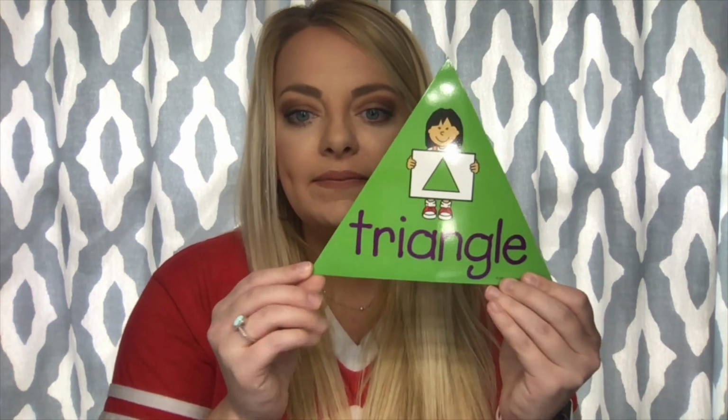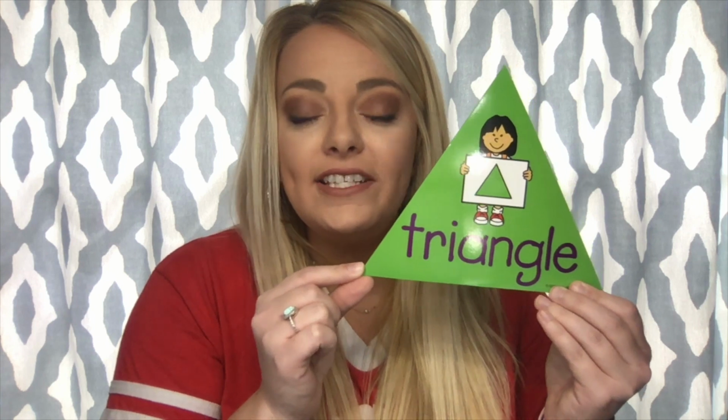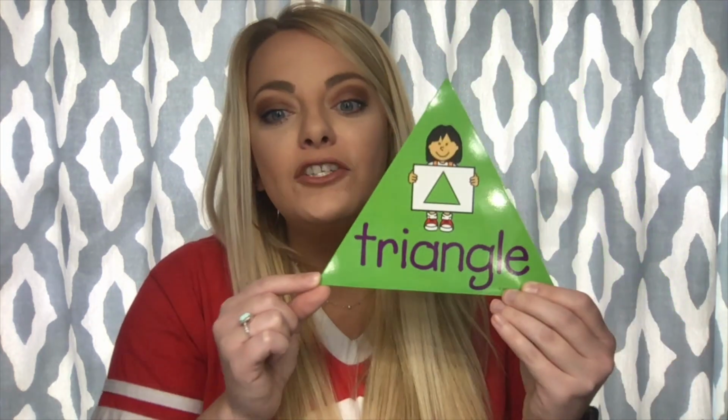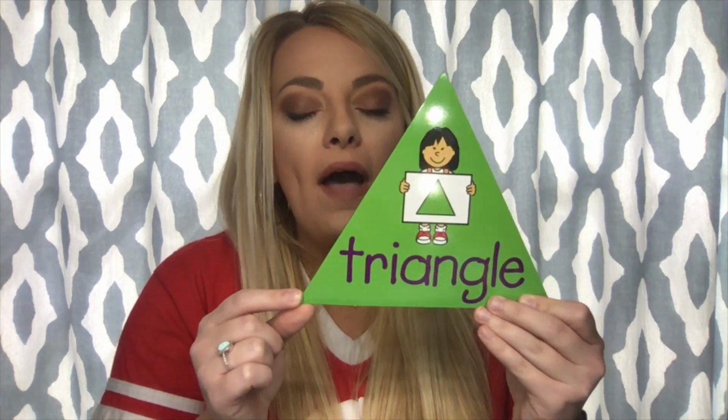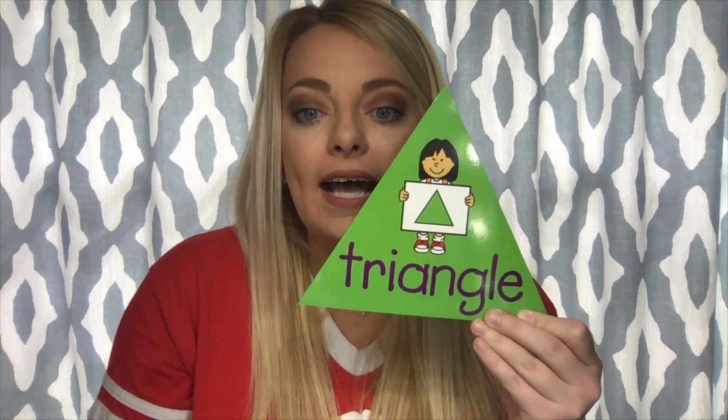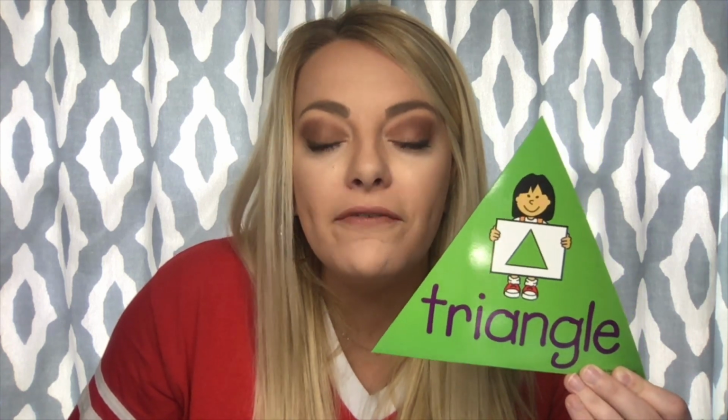Our next shape looks like this. This is called a, way to go, this is called a triangle. A triangle. And a triangle has 1, 2, 3 sides. Can you think of something that you've seen before that may be the shape of a triangle? How about you pause this video and go find something that is the shape of a triangle, and I'll wait on you.